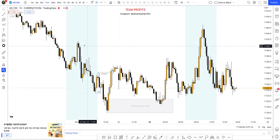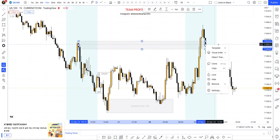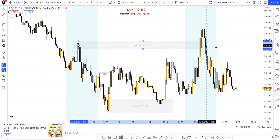I was actually looking at the top right here. You see this nice clean drop? This was pretty much the zone that I wanted to aim for. I was looking for this target. This is another order block, by the way. This is a supply zone right there.